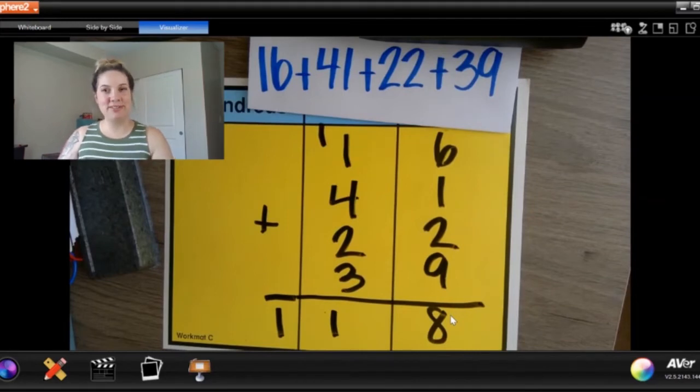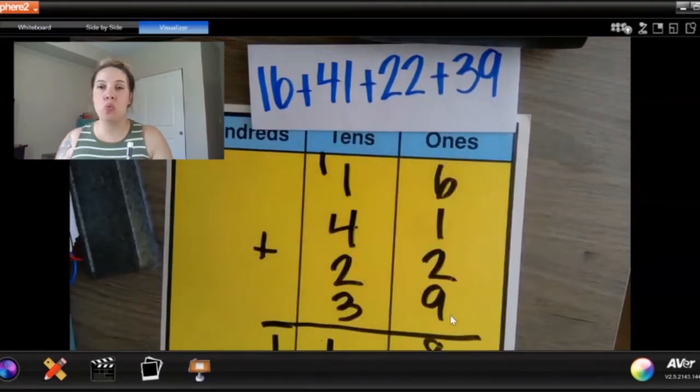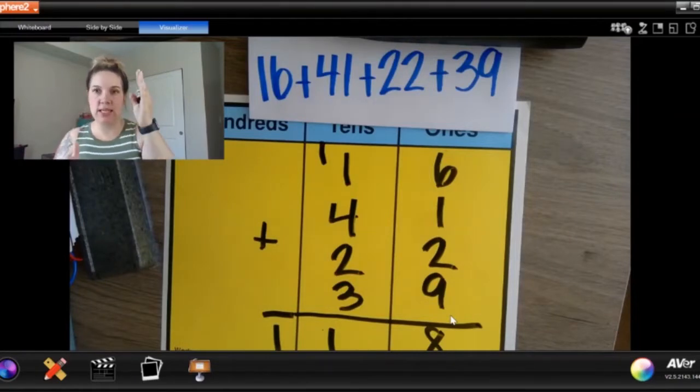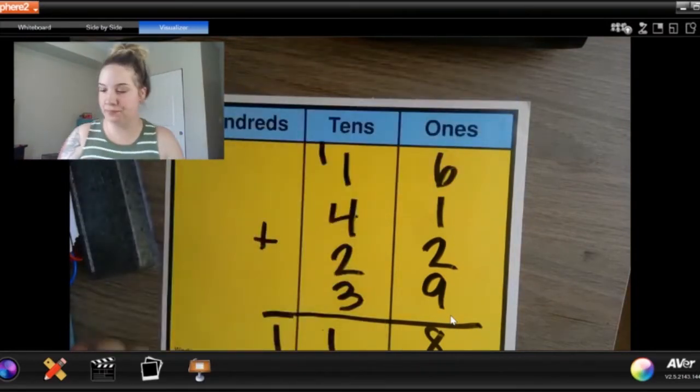See how that works? Remember, the most important thing on here is if you have 10 or more ones, what are you going to do? You have to look at that number, see the ones place, see the tens, and carry those tens right on over. All right, we have another problem. Let's go ahead and look at it.